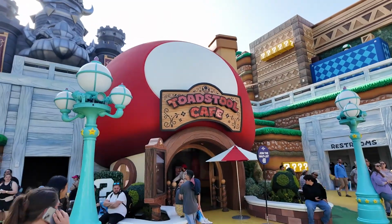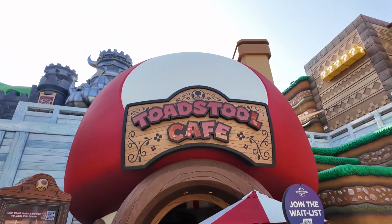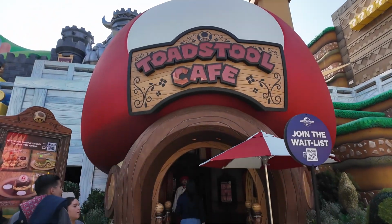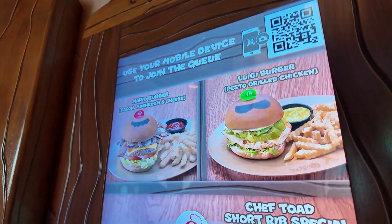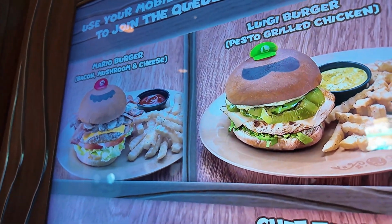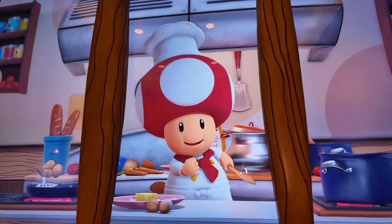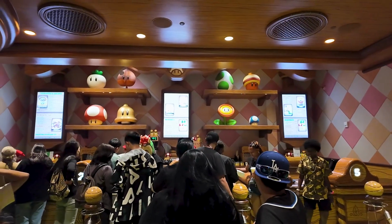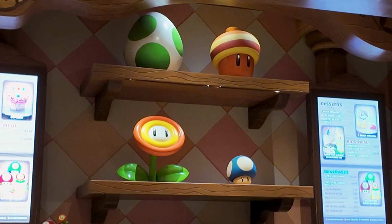I think one of the best reasons to visit Super Nintendo World 1 year after is that you can still eat at the delicious Toadstool Cafe, and the lines aren't nearly as crazy as they were a year ago. Every single food is decorated perfectly, and the interior is adorable. There's all these little chef toads running around with all these expressive reactions. And you know that they're the ones who decorated the cafe with all these power-ups from the Mario games.